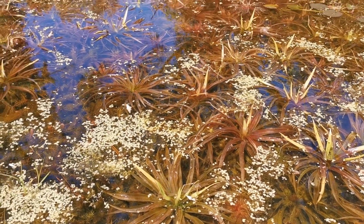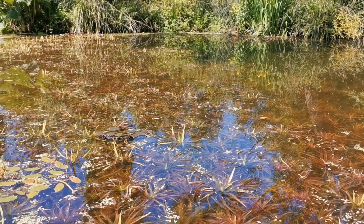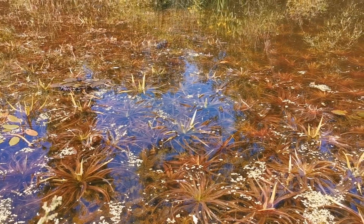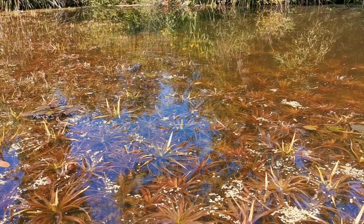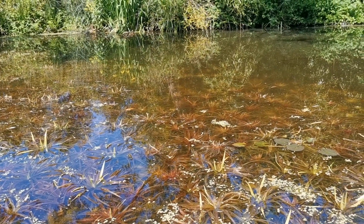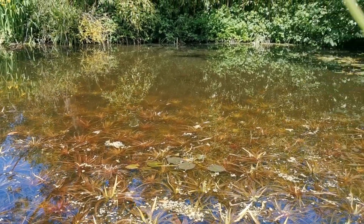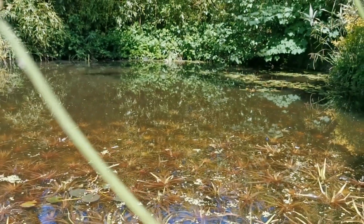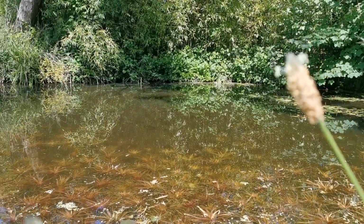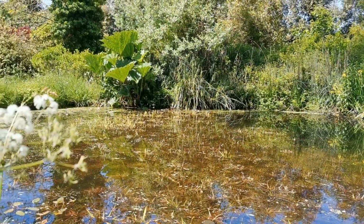Clarity of the water here in the pond at East Ruston Old Vicarage. Absolutely phenomenal, attracting blue dragonflies. Some lilies growing in here, but only a light covering. Most of the water surface still exposed to the sunlight. Large gunnera in the distance, really looking well.